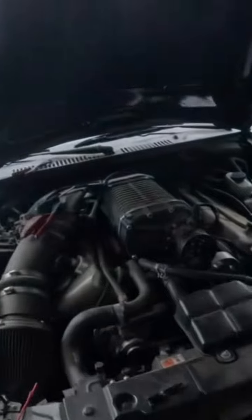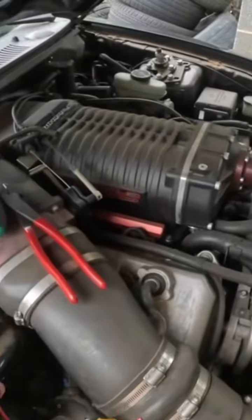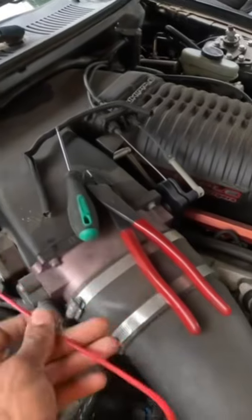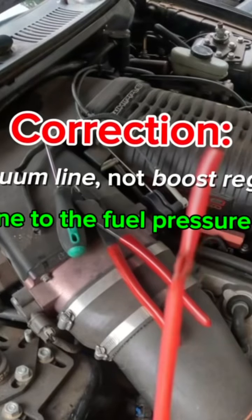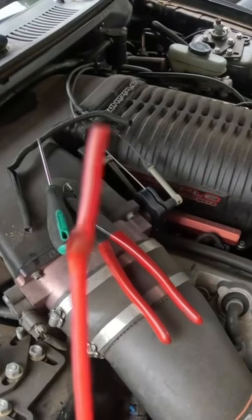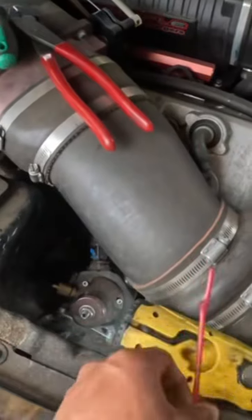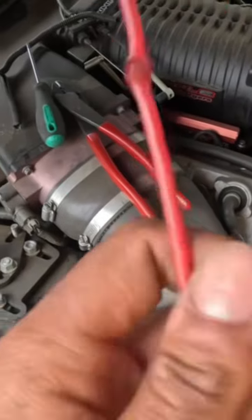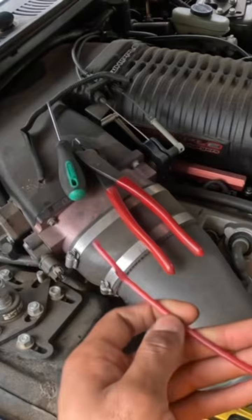Now, upon visual inspection, I came across and noticed that the boost regulator line was popped or squished or pinched, or however you want to say that, but it's popped. This is the problem. And using that data logging is how I identified the problem quickly.